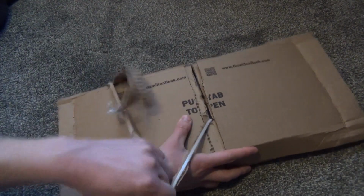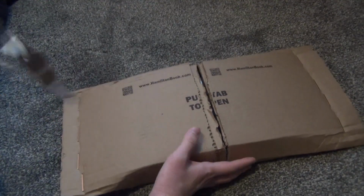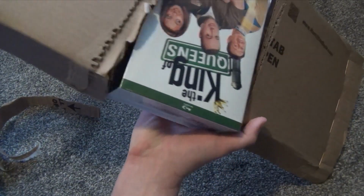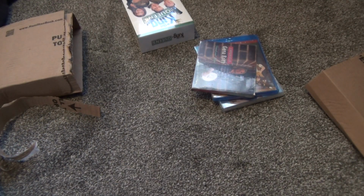But anyways, it seems easy enough to open this way. Now we just gotta go like this, and this was the box that I was worried about. It's actually in very good condition, so that's good. You'll have to pardon my weird editing here, but I'm just trying not to show any of my personal information.